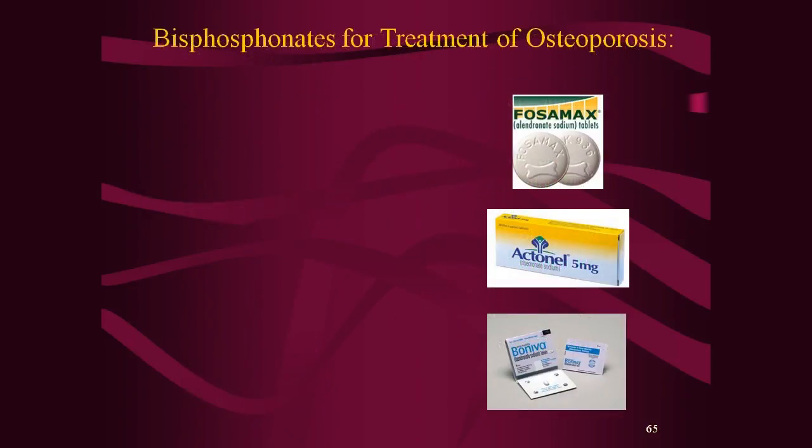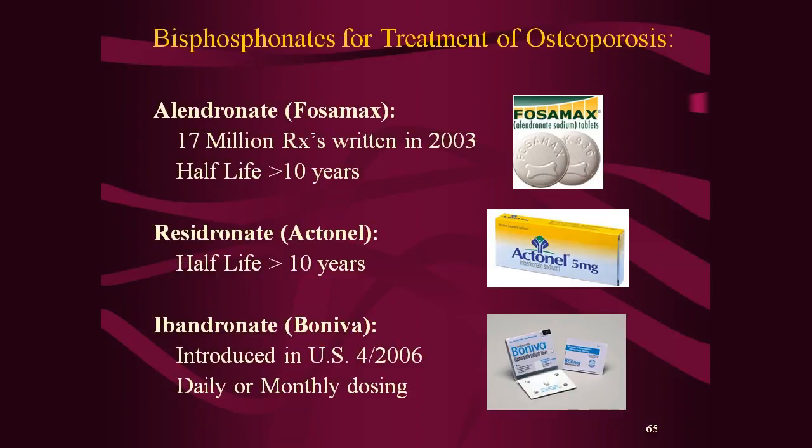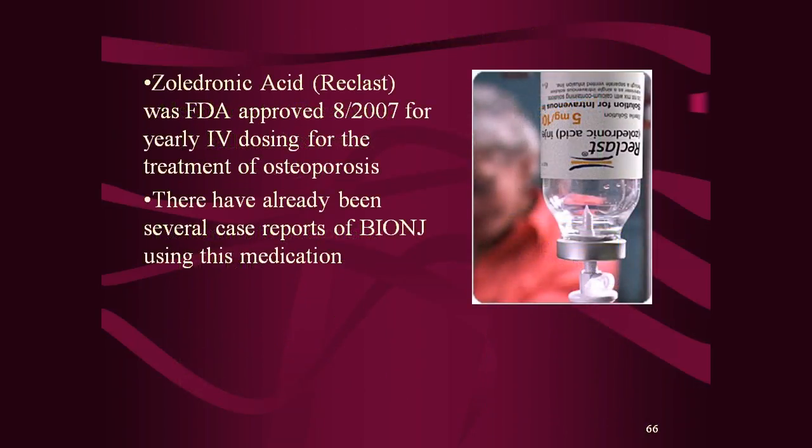So the bisphosphonate medications that we often use, again, are Fosamax, Actonel, and Boniva. There's a lot of Fosamax out there. The half-life for those is pretty long, over 10 years. Boniva is the one that's a monthly dose, and Reclast is the one that's a yearly dose. There have been reported cases with Reclast, even though it just came out in 2007. By 2008, 2009, we already had cases of exposed bone with that drug.